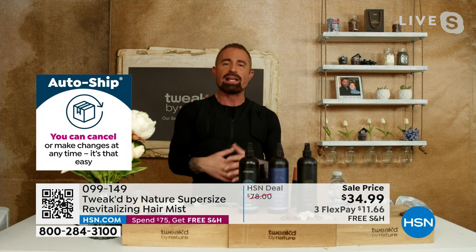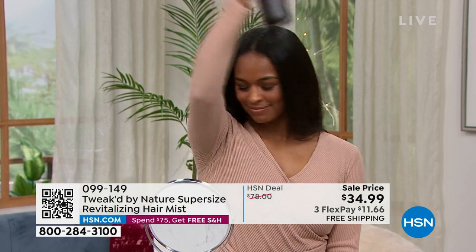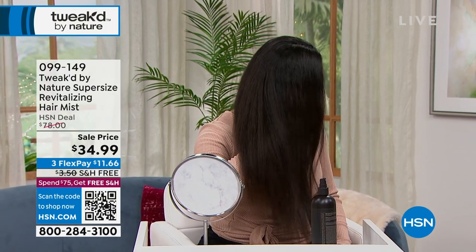If there's one thing that I can say out of everything I've ever made in 20 years, if you're starting new with us, this is the one I'm going to push you into. As soon as you get it home, put the sprayer in, shake it to activate it because it's a two-phase, and that way the ingredients stay more active. And boom, instantly when it gets into your hair, it's not going to make it greasy. Don't be afraid if you have really fine hair.